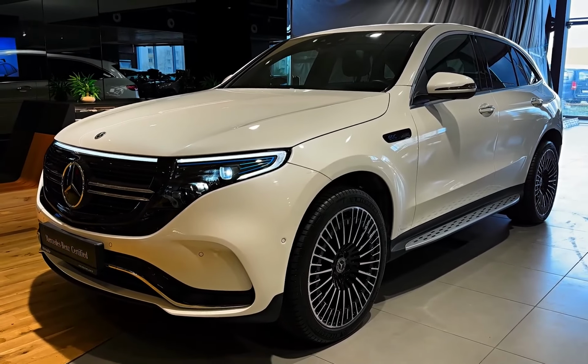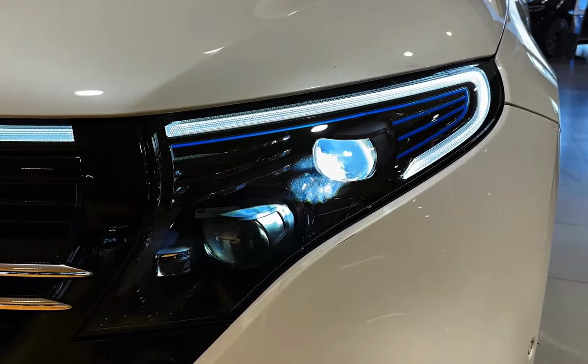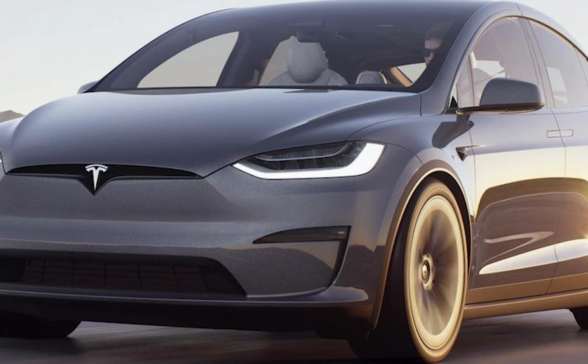We compiled a list of the top 10 coolest electric SUVs on the road today. So let's get straight to it. We will start with the most obvious, Tesla's Model X.